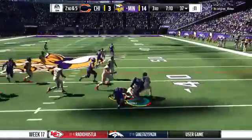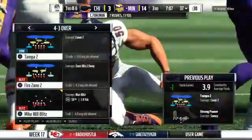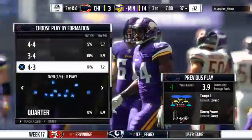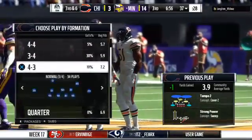Now a handoff looking right. And this has been a familiar sight all afternoon as they stop him behind the line. They'll lose a yard, and it brings up 3rd. I think it's pretty evident we can say what a difference a week makes. Last week, he ran pretty much wild, didn't he?